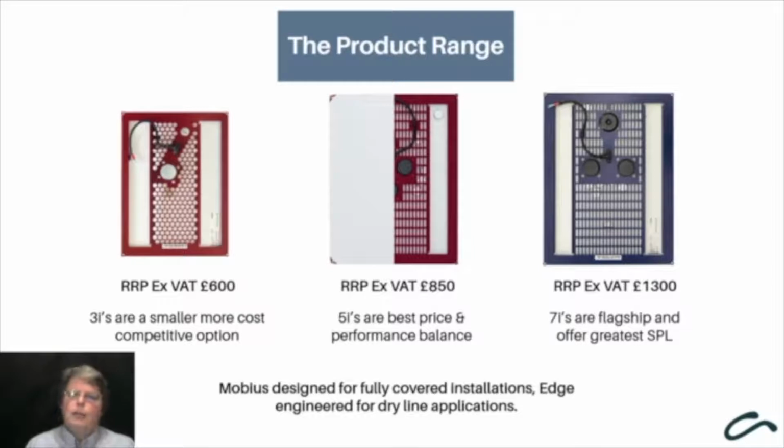Both the Edge and Mobius family have 3 main family members, and the cost is irrelevant of whether an Edge 3 or Mobius 3i speaker is chosen. The price is determined by the power handling and the performance of the speakers, not by which family they belong to, allowing the choice between Edge and Mobius to be made depending on which is most appropriate for the application, and not on price.